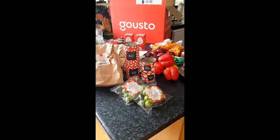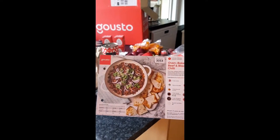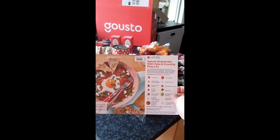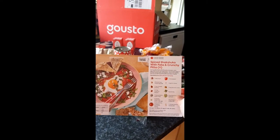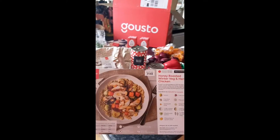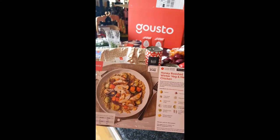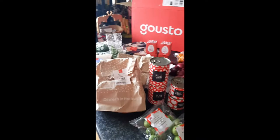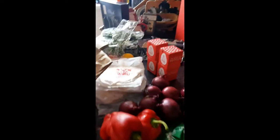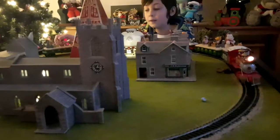And this week we have oven-baked Mexican beef and black bean chili. Spiced shakshuka with feta and crunchy pita. Smoky and sweet chicken fajitas. And honey roasted winter veg and herby chicken. So, four meals for four people. And that is an impressive amount of food. It's time to fill up the fridge. Let's go. And you know it's Christmas when the Christmas Disney train comes out.